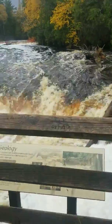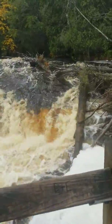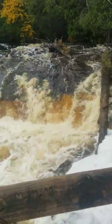Okay, we're out here where the falls are, the main ones at the lower. Out on this observation deck.